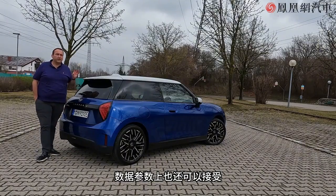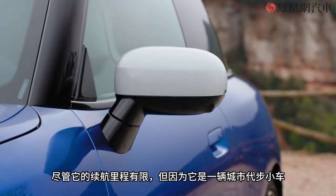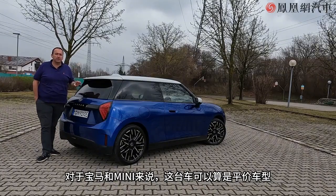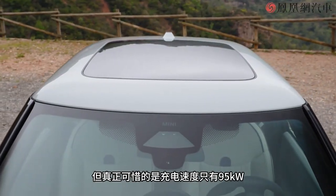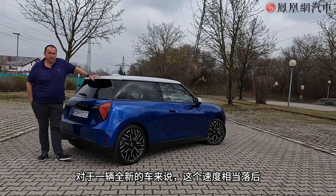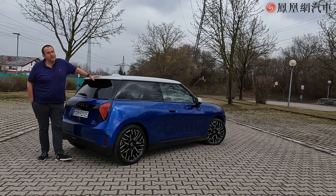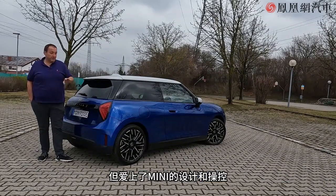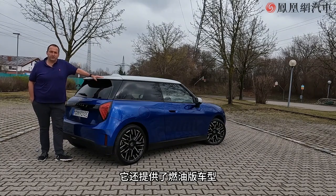Also, driving figures are okay, and I can live with the limited range since it's a city car, a small car, and for BMW and Mini purposes, it's almost a cheap car. But what is really a pity is the charging speed. 95 kilowatts on the fast charger. That is pretty outdated for a brand new car. So I'm not really sure if this car will really make its way ahead. Good thing is, if you don't like the electric drivetrain and all that comes along with it, but fall in love with the design and the way the car drives, it's still available with petrol engines as well.